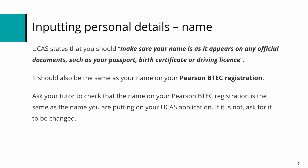It may surprise you that the first point I'm going to make is in respect of your name. UCAS states that you should make sure your name is as it appears on any official documents such as your passport, birth certificate or driving licence. However, if UCAS is to match you during the matching process, it should be exactly the same as your name on your Pearson BTEC registration. Sometimes students use a nickname or shortened name on their BTEC registration, and some do change their name. So ask your tutor to check that the name on your Pearson BTEC registration is the same as the name you are putting on your UCAS application. If it is not, ask for it to be changed.